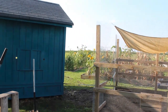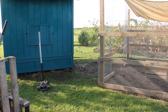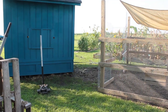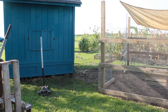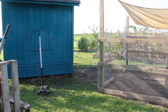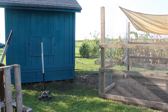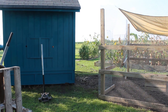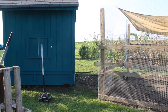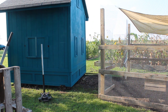This is the part that makes me real nervous. He's trying to move the shed. Oh, it's moving. Got movement, guys. Yes, yes, yes.